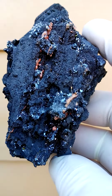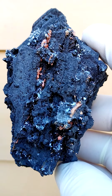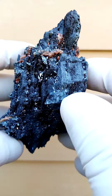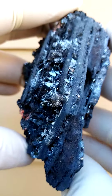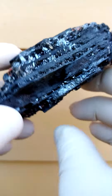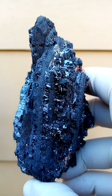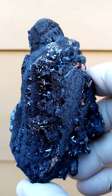Channing 2 in the Northern Cape of South Africa. Hematite and andradite garnet, and this would be from the main ore body. Lesser known material, actually. I've encountered this from time to time. I was quite blessed recently. I saw a few pieces for sale, and of course I snapped them up, because to me this is what you want from the Kalahari mines.